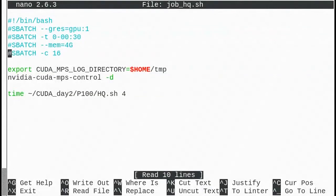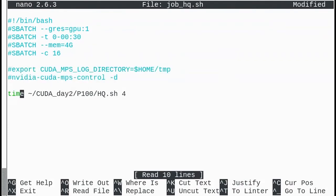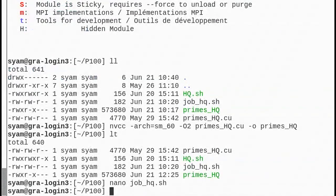The same lines I showed you before. I'm asking for 1 GPU, which will be shared among multiple processes in the same job. 30 minutes runtime, 4 GB RAM, and I will be using 16 CPU cores. So here are the two lines, as I told you, that enable HyperQ. So for now, let's disable it. And what I do here, I time my script, another script, which has that for loop I just showed you before inside. And for now, I'll just be running a single instance of my code just to see what the timing is on P100. So this is my job script, and the way to submit jobs on Graham with the Slurm scheduler is sbatch, and then pass my job script.